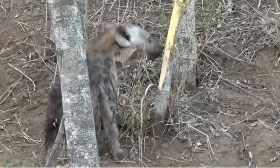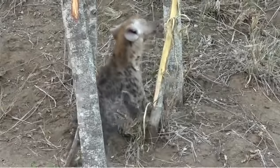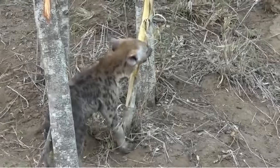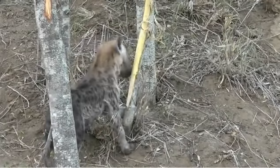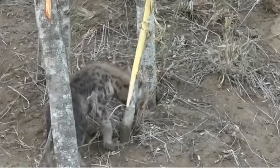Connor, who's a new viewer, hi Connor, has obviously been looking at those hyenas and their muscles and thinking, how fast can a hyena run? Now Connor, they have been clocked at 60 kilometers an hour. I suppose that's probably around about 45 miles an hour, I think. But 60 kilometers an hour is what hyenas have been clocked at, and they can maintain that 60 kilometers an hour for incredible distances.